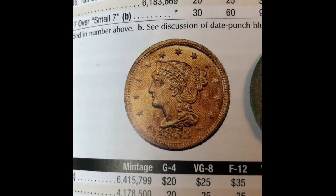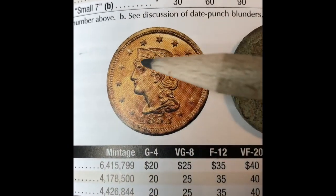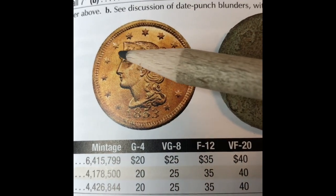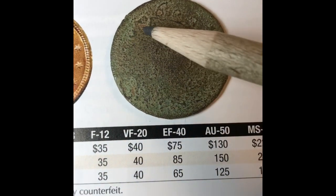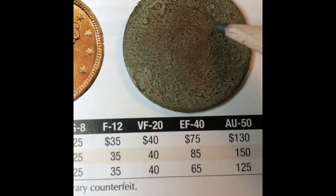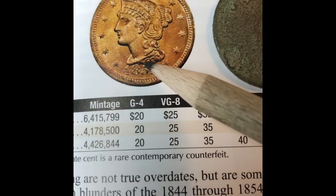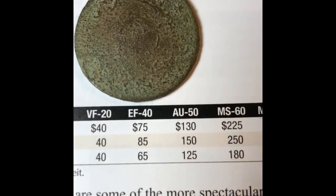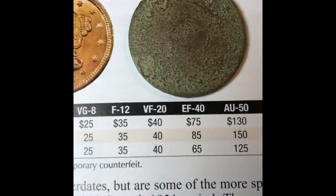Can't determine the date on it, but if you look at this design here, one of the originals, see the stars here and here, the outline of the head. There's a star, outline of the head. Down here you see a little bit of the scrolling of the hair. And you can see that right there. Flip it over.